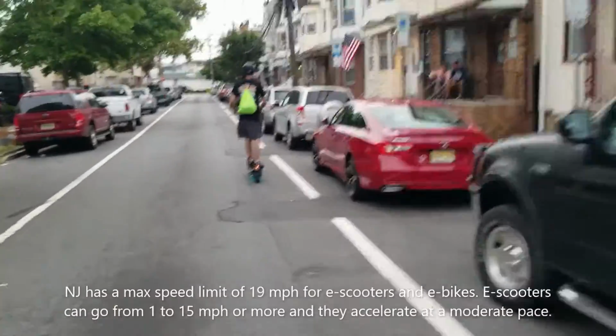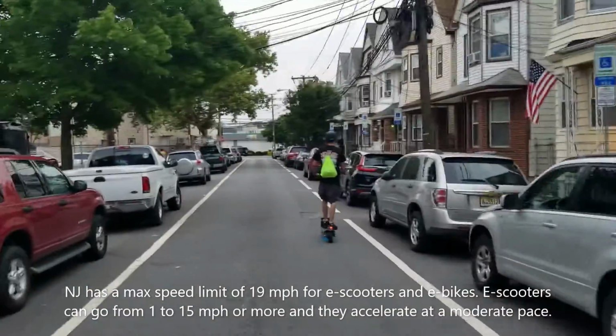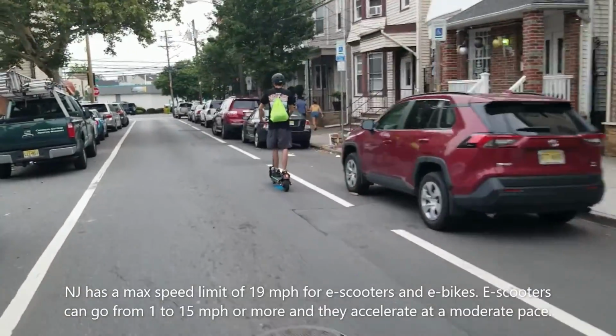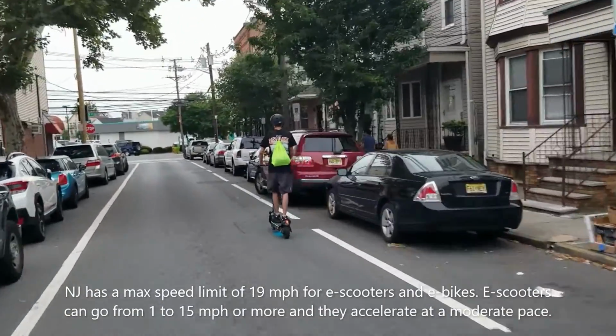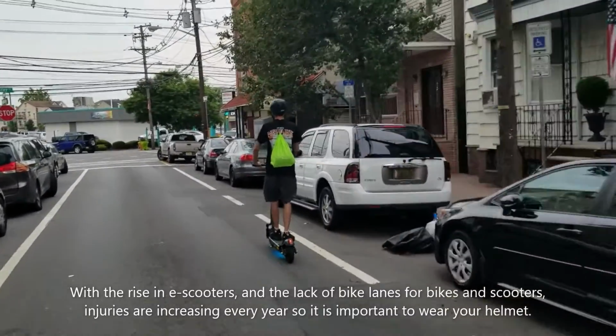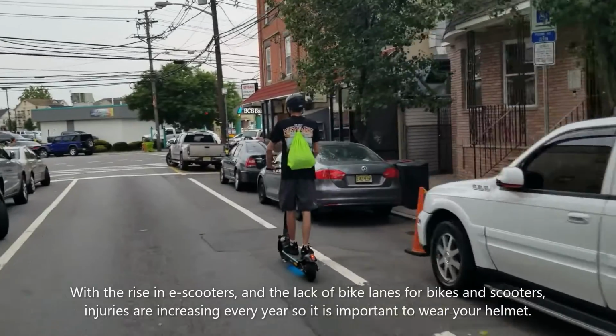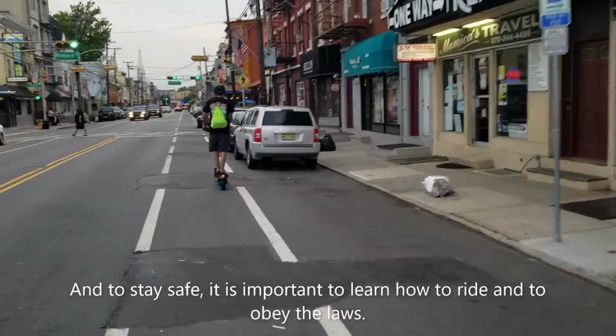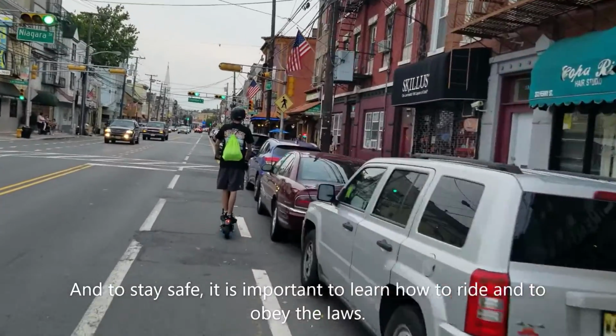New Jersey has a max speed limit of 19 miles per hour for e-scooters and e-bikes. E-scooters can go from 1 to 15 miles an hour or more, and they accelerate at a moderate pace. With the rise in e-scooters and the lack of bike lanes for bikes and scooters, injuries are increasing every year, so it's important to wear your helmet. And to stay safe, it's important to learn how to ride and obey the laws.